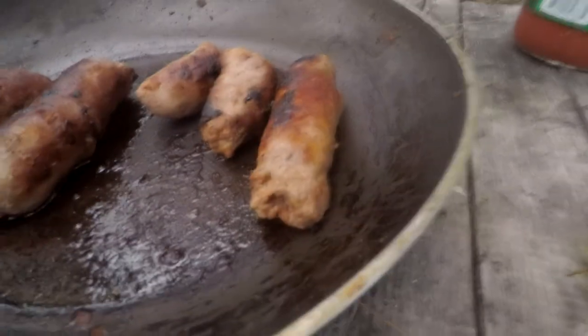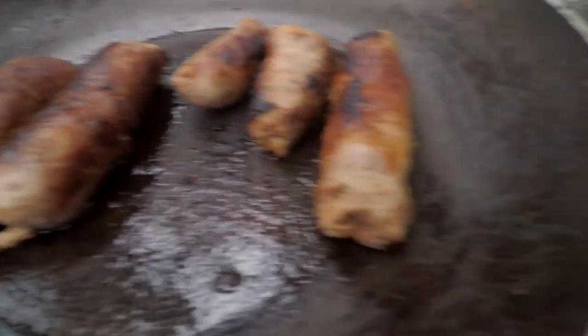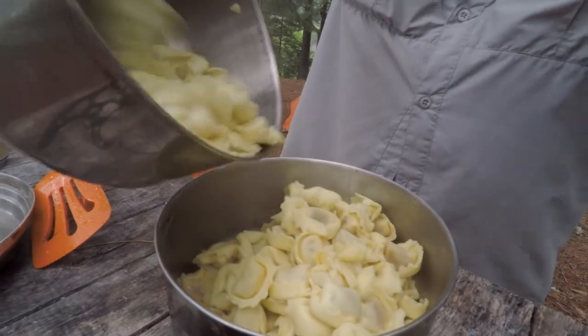Food. Libby. Shush. Absolutely not. Cooking with Dad. Tortellini is... Cooking with Dad. It's a me.